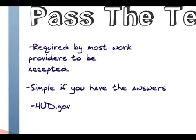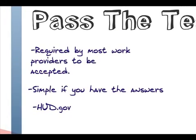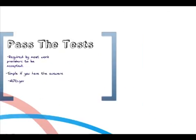Next, you're going to want to make sure that you understand how to pass the required tests. Yes, there are tests involved here, and you shouldn't freak out about them, because if you know the answers to the questions, it becomes very simple, and that's exactly what we provide for our students. And they're required to get work. So a good resource for you to take a look at is HUD.gov. A lot of the information can be found there.